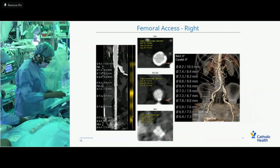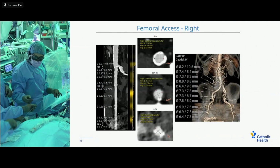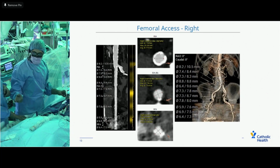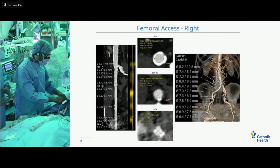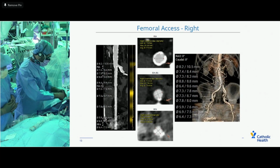All right, so you want to comment on the value of ultrasound and vascular access? Yeah, it gives you real-time guidance. You can make a nice anterior puncture. It's quick, it's reliable, it's safe. I really like it.